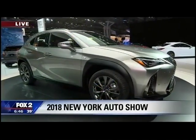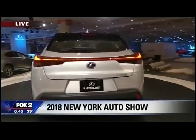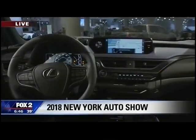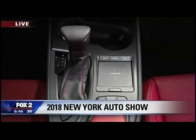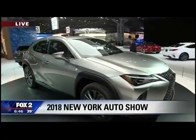I love the exterior style of this vehicle right here. Nice, bold, aggressive wheels. It's a subcompact sport utility vehicle. The exterior design is fantastic, not to mention on the inside, you'll get that Apple CarPlay, Android Auto, those kind of features you really want in a luxury vehicle. All right, we're going to hit the next vehicle.